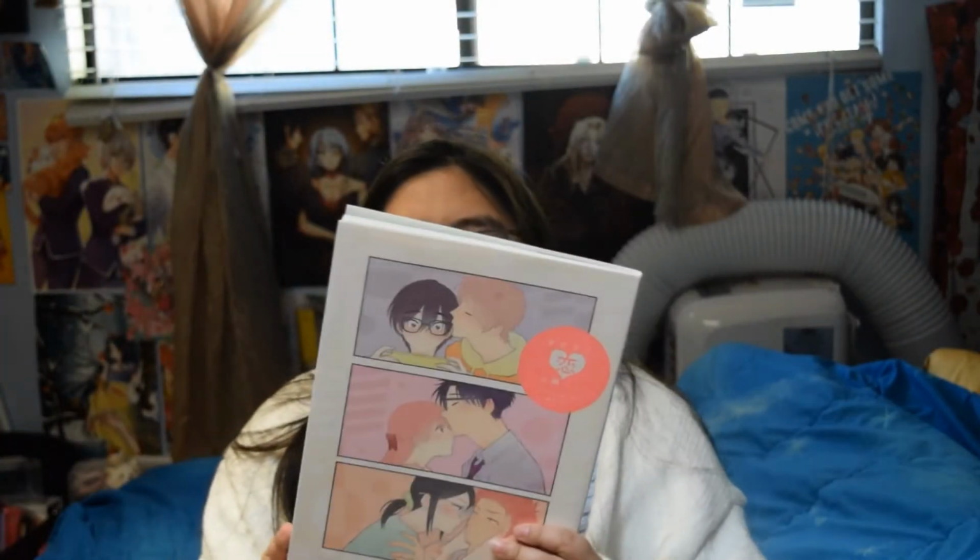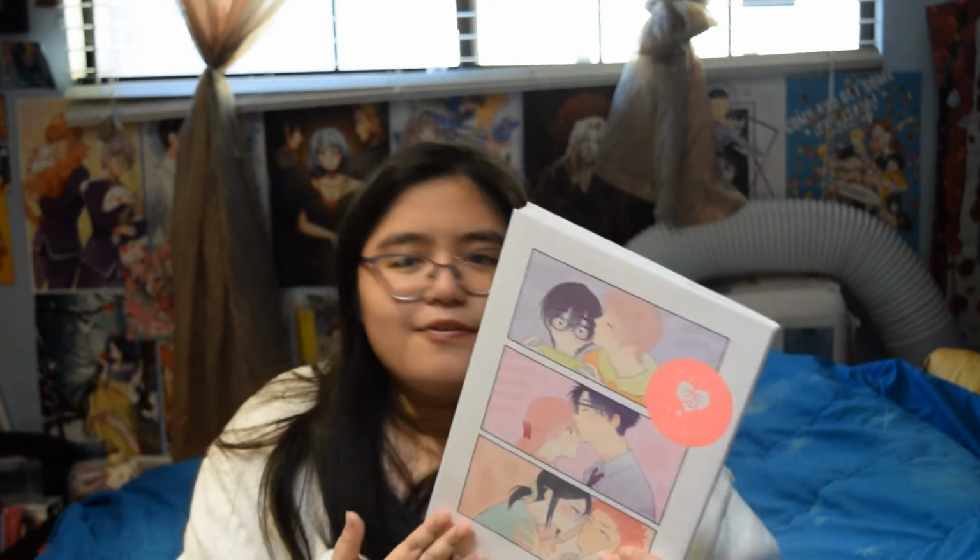So the next piece of merch that I was really excited to get is this art book of Wotakoi. I got it at Kotobukiya for like $33. I don't usually collect art books unless it's of a series that I really like, because to be quite honest with you, I don't look at art books even though I buy them. I'll look at it once and maybe forget about it, but I really wanted the Wotakoi art book because it is one of my favorite animes, and the drawings are pretty cute.